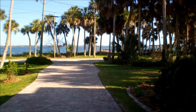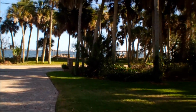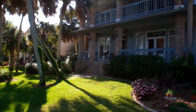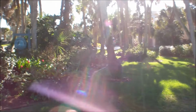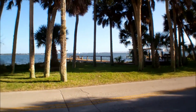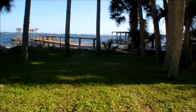So if you can imagine yourself, if you happen to be the next owner of this home, you're going to wake up in the morning or just head out in the afternoon on a beautiful day like today, walk down your driveway, look back at your home, and walk out to your dock. Of course, we want to look both ways before we cross the street here. It's a pretty quiet street, but of course you always want to look for the car.